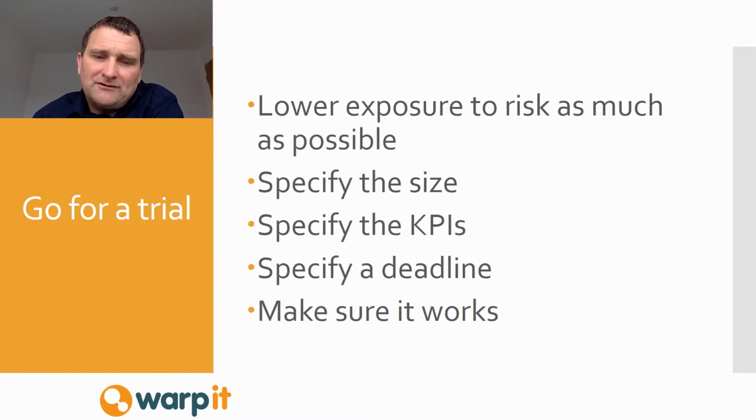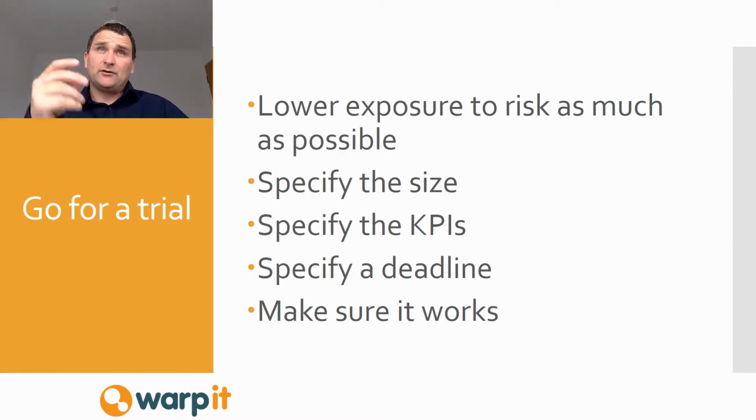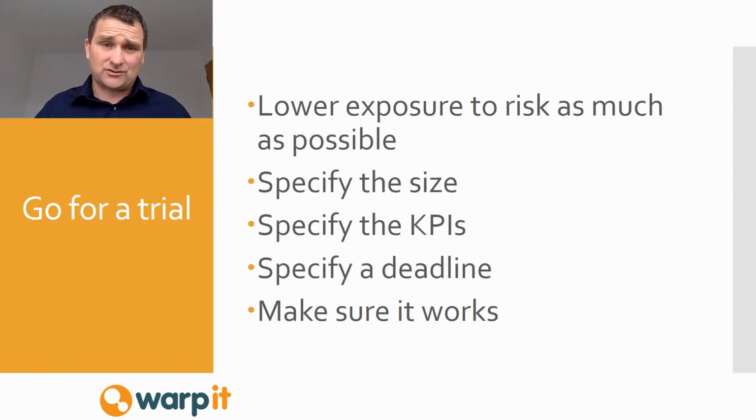And important to remember, if you're going to go for a trial, specify the size. So that might be one building, one part of the campus, one part of the estate, a certain number of people or whatever. Specify the KPIs. So, you ask the board what the KPIs are going to be. And if you hit those KPIs, they're going to say yes in 6 months' time or 3 months' time or next year. So you get them to tell you how they're going to rate your program, okay? Specify a deadline. And then last but not least, make sure it works. It's got to work. You've got to hit those KPIs. Otherwise, the trial is going to be fruitless.